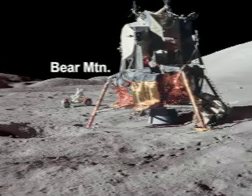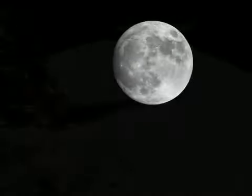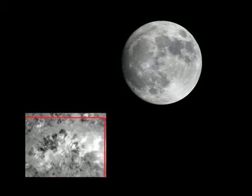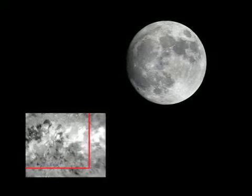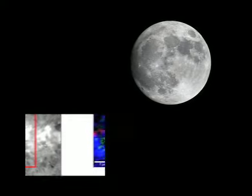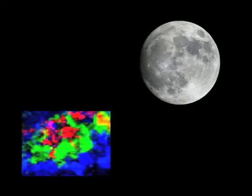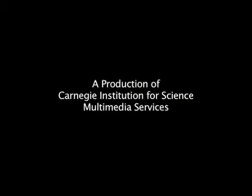Steele's team looked at thin rock slices and fresh surfaces using a mapping technique called confocal Raman imaging spectroscopy. The results were quite unexpected and exciting. Scientists now think that the moon could hold a record of materials like water and carbon that contributed to the rise of life on Earth. The research is published in the July 2, 2010 issue of Science. This is John Strom for the Carnegie Institution.